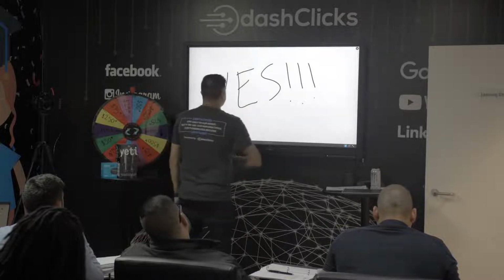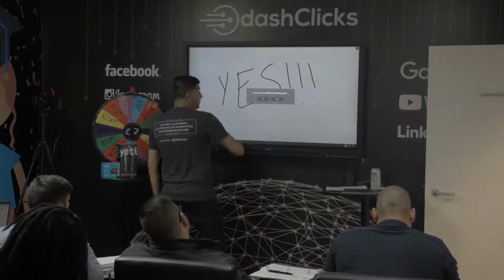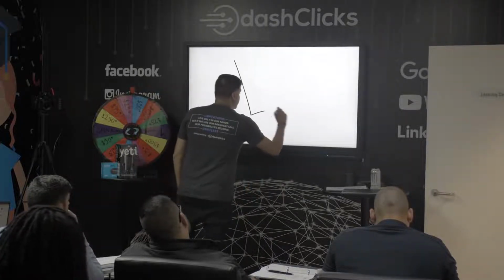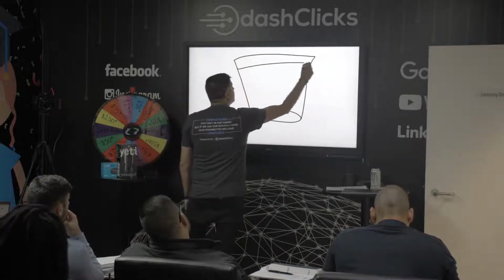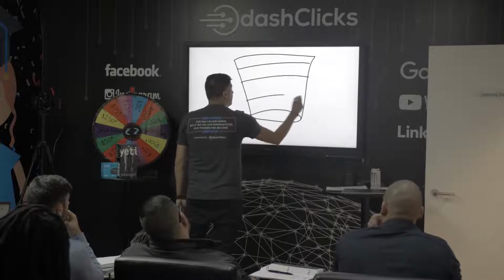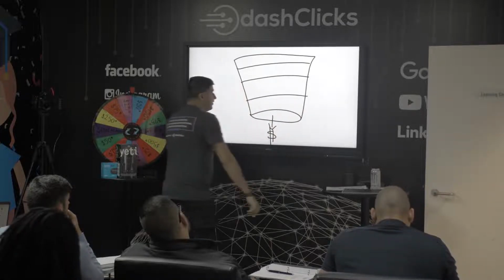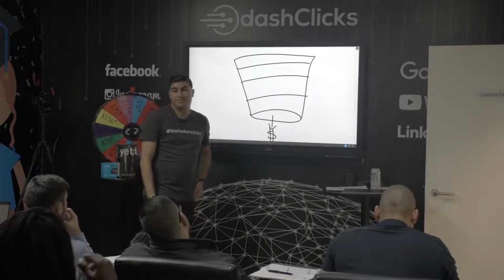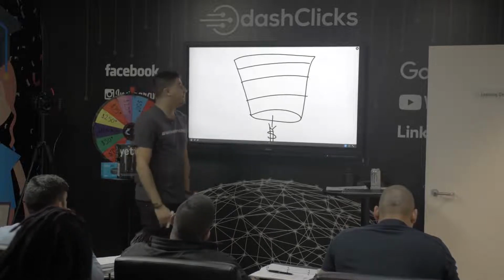I'm actually going to do something really quick. Let me draw this out. Awesome. Anybody know what this is? Funnel. Yeah, right? I thought it was a glass of water. I know, right? It's just a funnel. And you guys know how a funnel works? Pretty simple for the most part, right? You put stuff in the top, and it goes down the bottom, right?